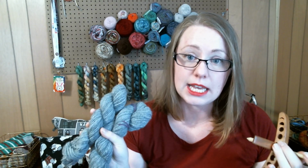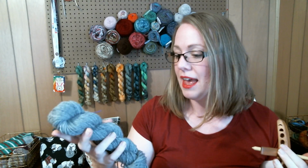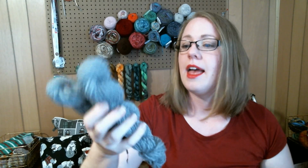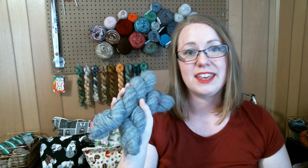And in fact, I could have skipped skeining it up and washing it. I could have just knit it right from the ball, but I didn't want to because I'm still deciding what I want to knit out of it. But anyway, so yeah, this is all chain plied. So it is a 3-ply yarn, and I am going to continue to do that method so I can get nice consistent skeins to use in hopefully one big project.